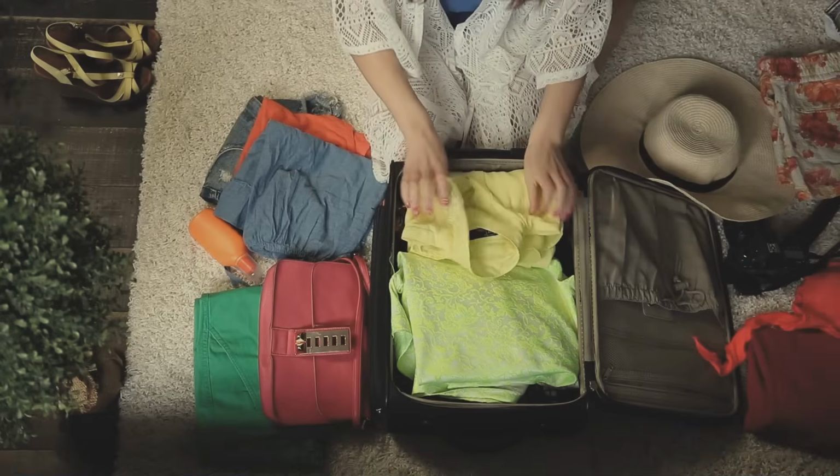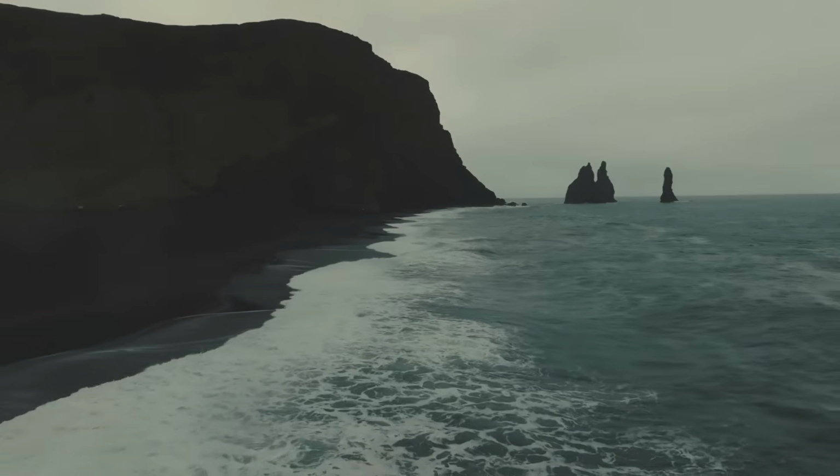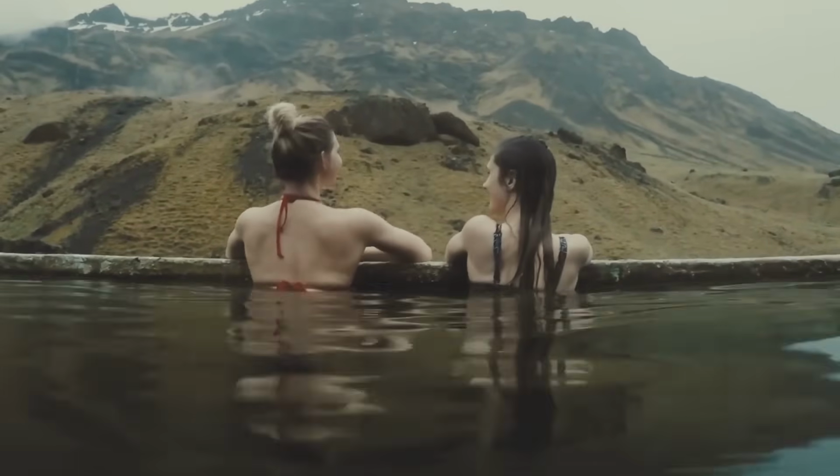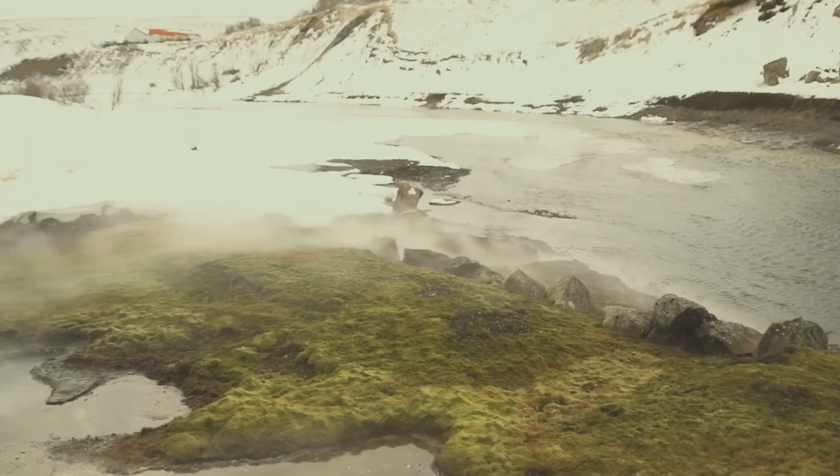Even if you're going to Iceland in the coldest weather, definitely pack a swimsuit. Iceland's sea isn't the warmest in the world, but you'll need that swimsuit for outdoor pools and hot springs the country is full of.